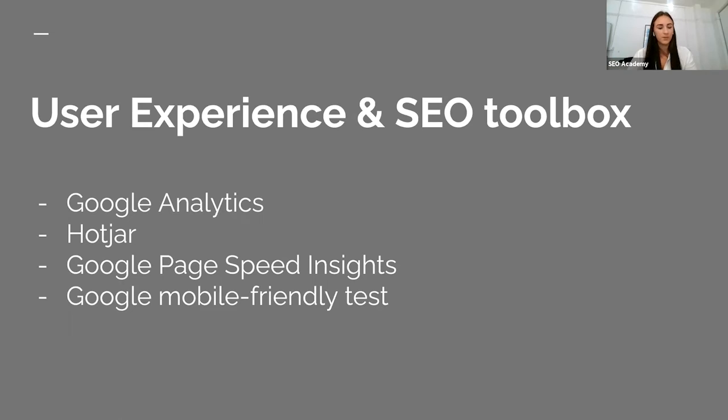Hotjar, if you have WordPress, have that. If you have other content management systems, there should be plugins you can use for this tool. Google PageSpeed Insights to understand how slow or fast the website is. And then Google's mobile friendly test to understand if it's mobile friendly.